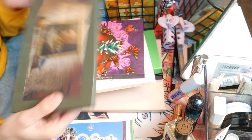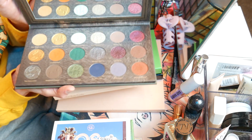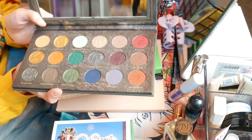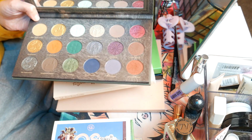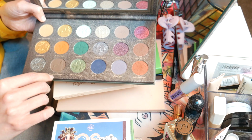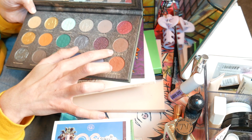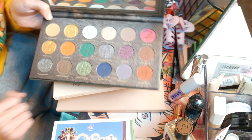This is my Haunted Europe palette from Nomad Cosmetics. This one was actually gifted to me from a girlfriend, and I love this palette. It is a lot of cool tones with some little peekaboos of some warmer tones. It's mostly cool toned. I love this Dragsholm Castle shade, but I think my favorite is this Count Dracula shade. I reach for this one and Ghost River a whole lot.